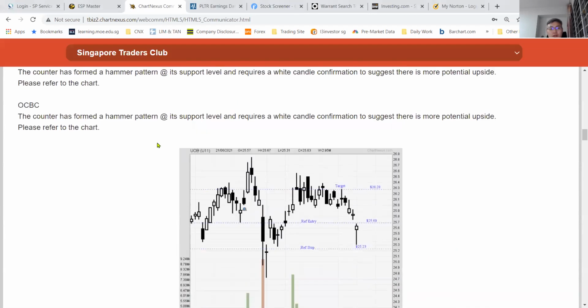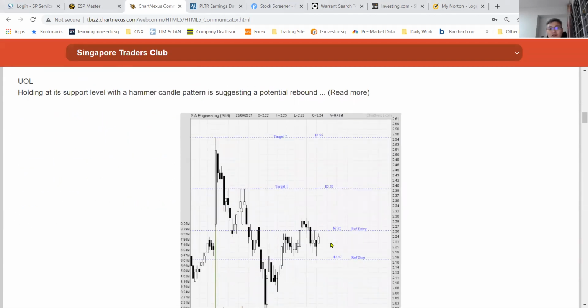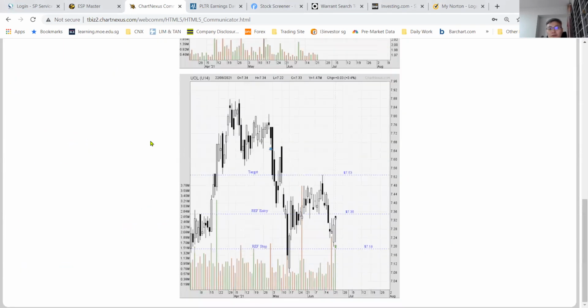Going back, we are looking at the 23rd of June, SIA Engineering and UOL. So we are looking for SIA Engineering to form a rebound pattern over here above $2.26 and a breakout from its resistance at 2.30 to hit the next resistance at 2.39. And then UOL to rebound from its support level. And then we are looking at the potential swing up to 7.53. Okay, so let's take a look at the chart right now, to see how they perform.